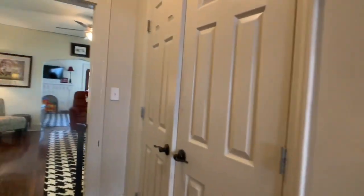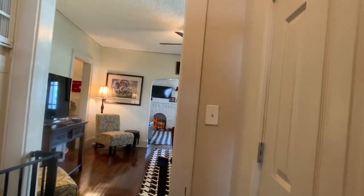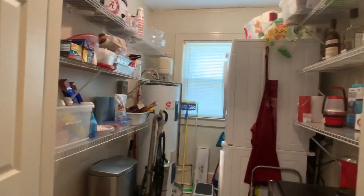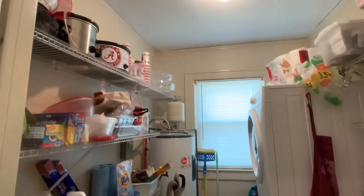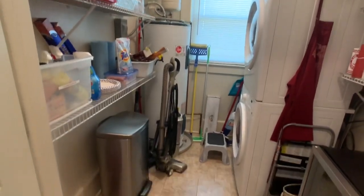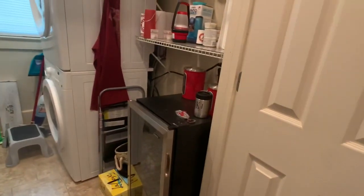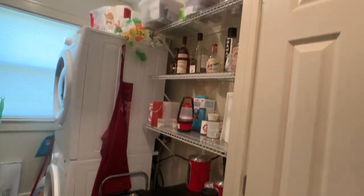We'll head back into the hallway for just a second to check out this laundry room area. Has French doors leading to it. So good bit of pantry space on both sides. It is where the water heater is, tile floor in there. They currently have a beverage fridge and a stack washer dryer.